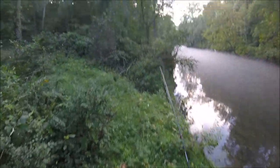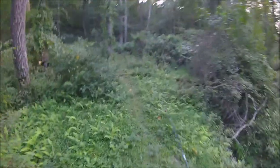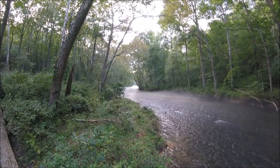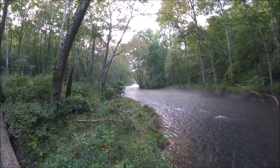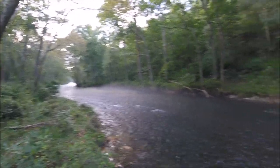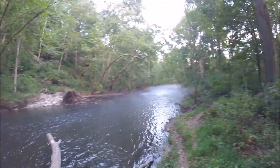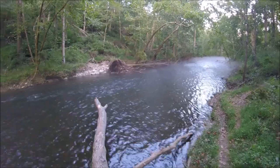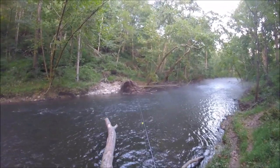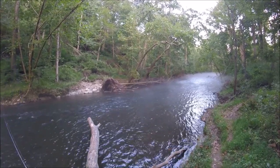Alright, there's no point in staying here either. Do I want to? No, I definitely don't want to try to walk down that way. Get back out to the trail. Alright everybody, it's the end of the line. I've come about as far downstream as I'm willing to go, and I'm still not really finding any spots that I can fish very well. This hole out here is the last spot I'm going to try, and then we're going to start making our way back to the truck.